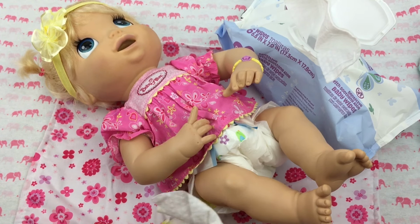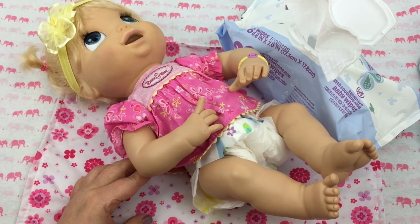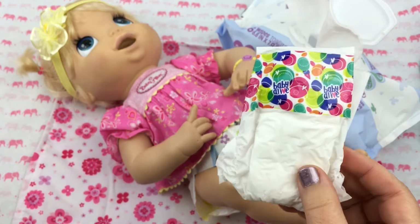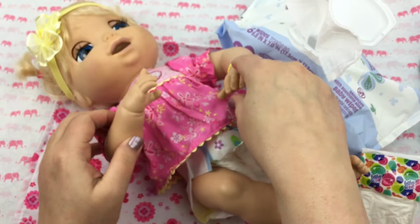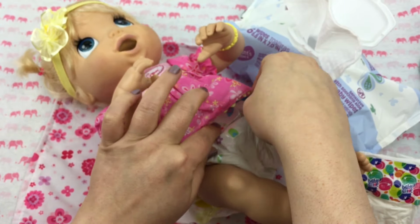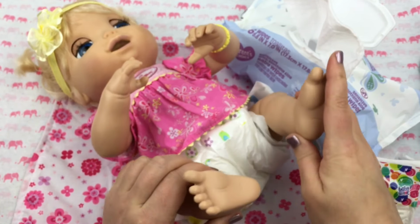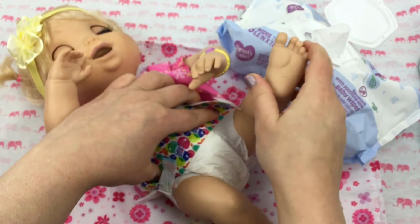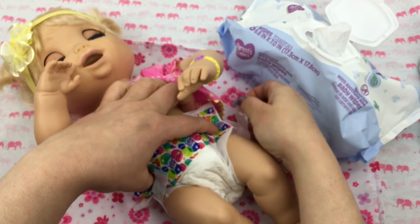Oh, Dada. Not yet. Oh, you got it all over your blankie. I have a new diaper to put on her. I love you too. We're gonna change your diaper. Oh, you made a big mess, honey. All right. Look how messy her diaper is, guys. Perfect. She had a bad diaper, guys.